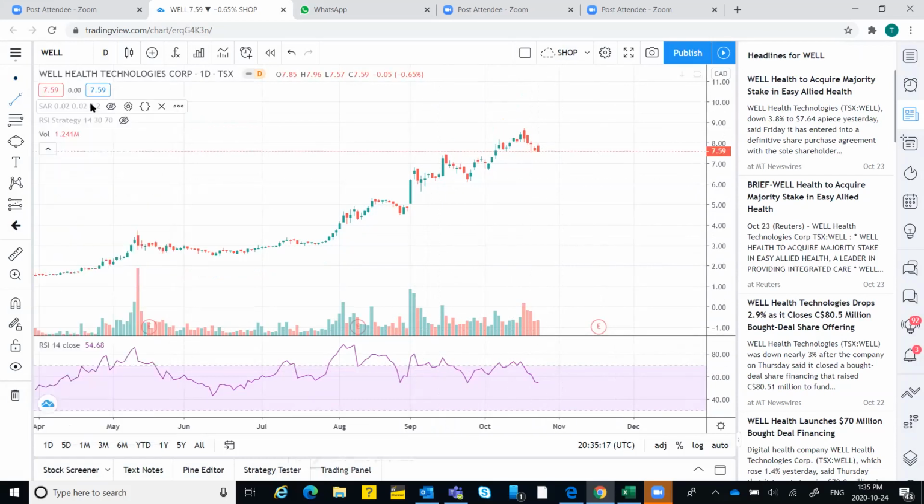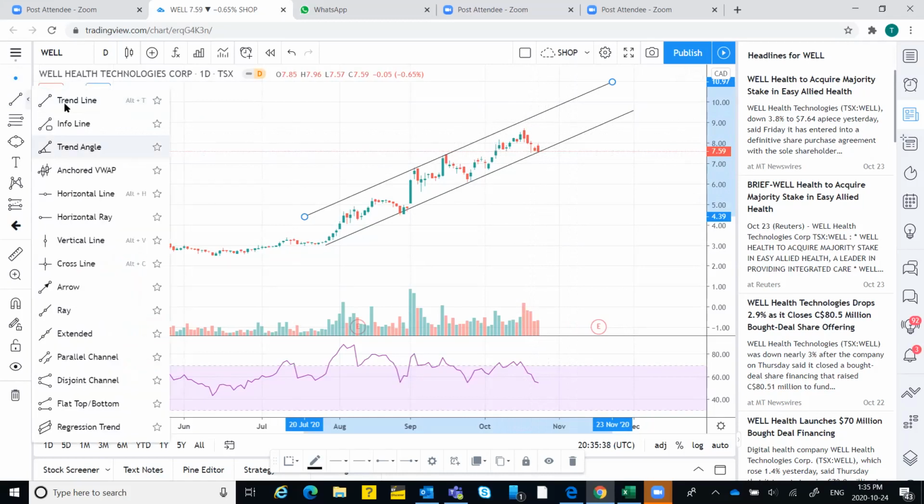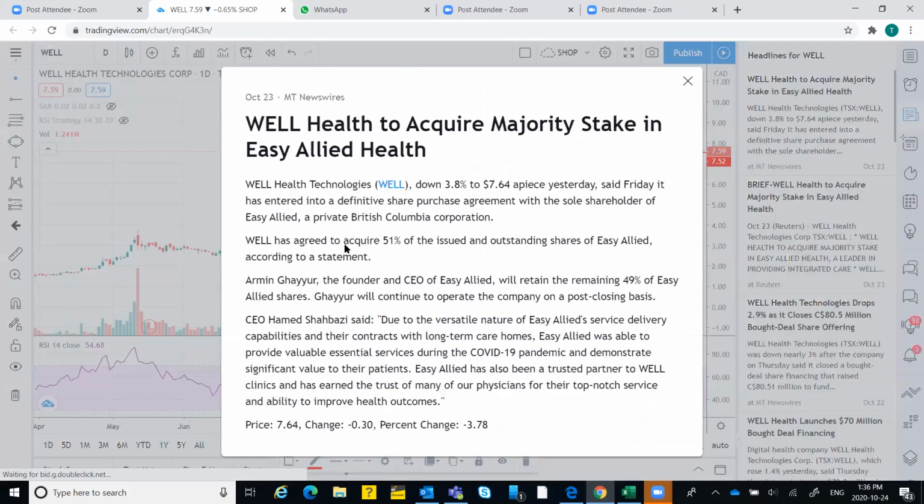It also had a rally like Cloud MD, and now it is going down. From here, the last 3-4 sessions, and currently it's at support, so it can go up from here. This is horizontal support as well, and also vertical support in the channel. This can be one of the stocks to watch out for because it is also in the news. WELL is held to acquire majority stakes in Easy Allied Health, and this is on the 23rd.